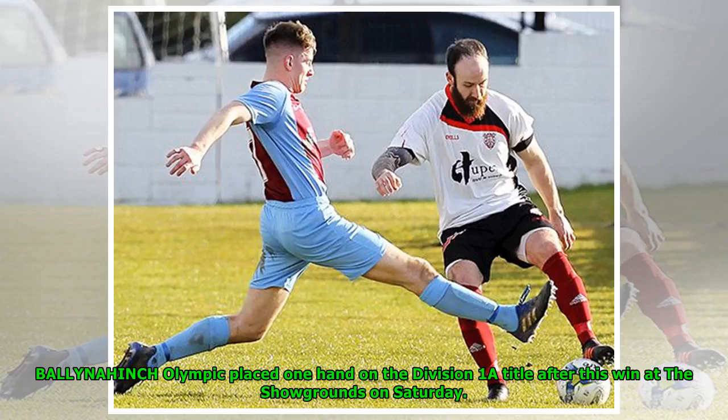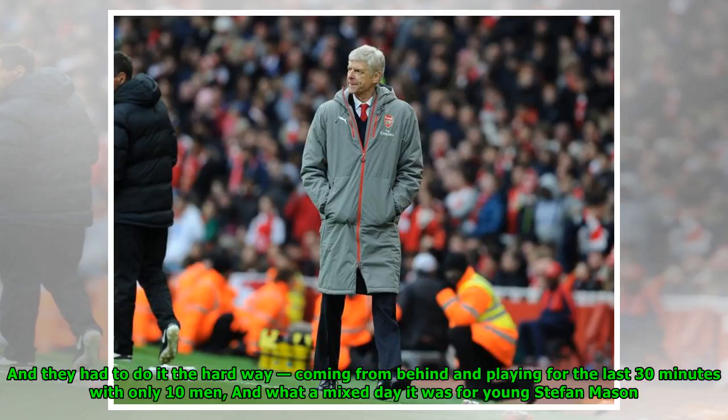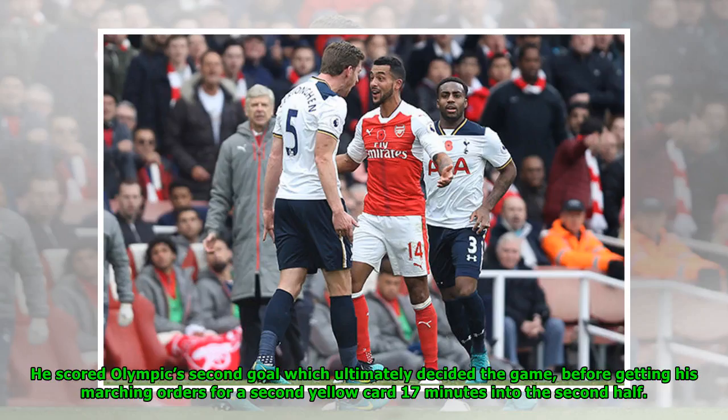Ballina Hinch Olympic placed one hand on the Division 1A title after this win at the showgrounds on Saturday. And they had to do it the hard way, coming from behind and playing for the last 30 minutes with only 10 men, and what a mixed day it was for young Stephen Mason. He scored Olympic's second goal, which ultimately decided the game, before getting his marching orders for a second yellow card 17 minutes into the second half.